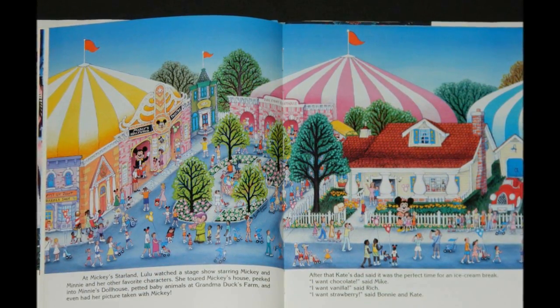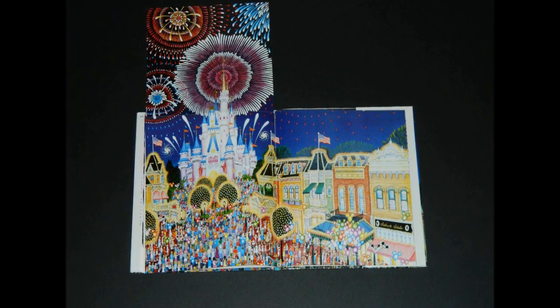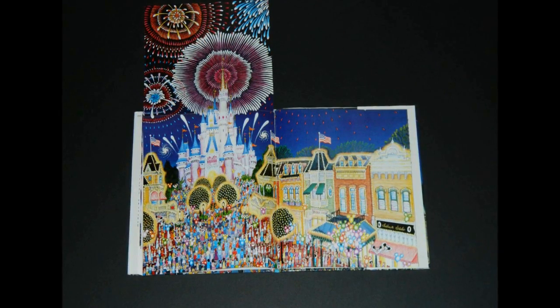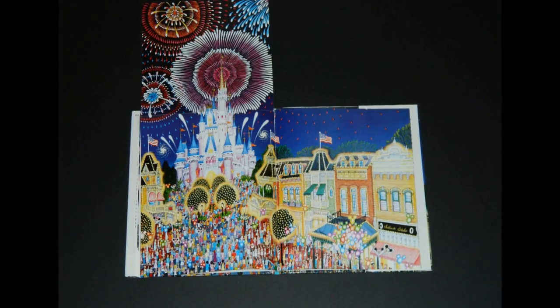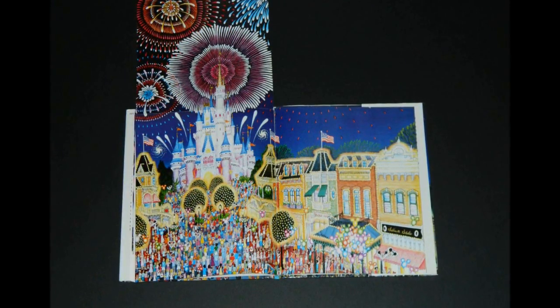The biggest drawback is that there are paintings of 20,000 Leagues and Mickey's Starland, which could bring up some uncomfortable questions to the young theme parkologists who don't understand why these attractions are no longer there.